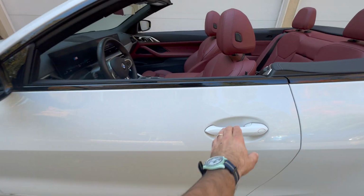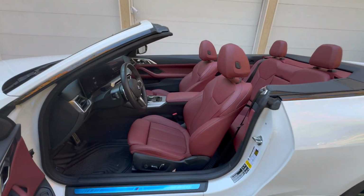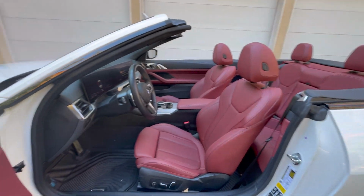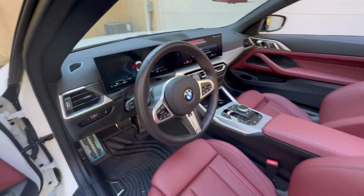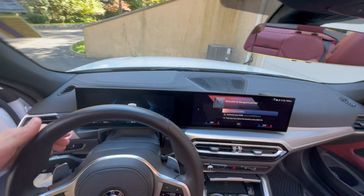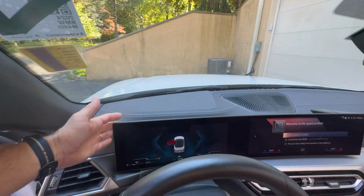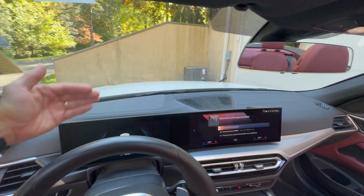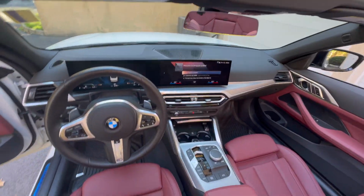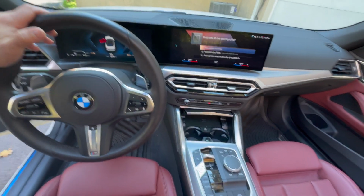So the door is pretty wide, and once you open the door, it also opens up very wide. You can see how beautiful the seats are. Unfortunately, the side bolsters are not adjustable, unlike on all M cars. You can see the digital dash. To me, it still looks like it's an afterthought because, see, this is the outline of the old dash where the old screen used to be. Now they decided to put a plate in front of it, rest it on this tiny leg, and call it a day. But the technology that's integrated into the screen works absolutely amazing.